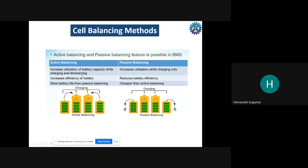In passive cell balancing, we use a resistor to dissipate the energy of the battery through the resistor. The dissipation happens in the form of heat, so that's the main drawback of passive cell balancing. That's why we use a very low cell balancing current, to increase the efficiency level of the BMS. Also, it's very cheap and practically provable, and we use it up to two-wheeler applications, and in three-wheelers also we use the passive.